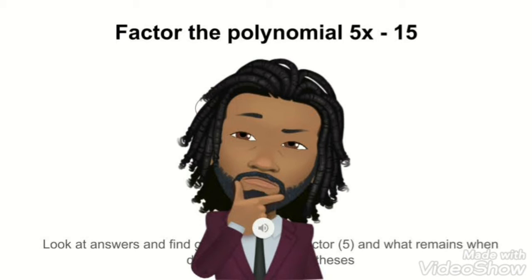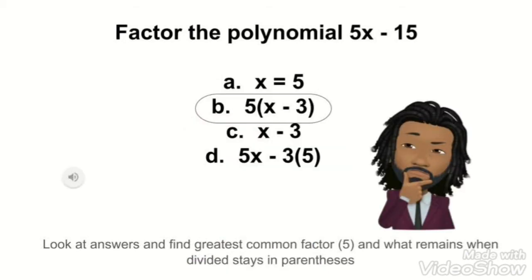But you would have to factor it out of both terms. If I were to factor an x out, there has to be an x with the 15 as well. So in 5x minus 15, I could only factor 5 out of both terms. And when I factor out that 5, it leaves me with 5 parentheses x minus 3.